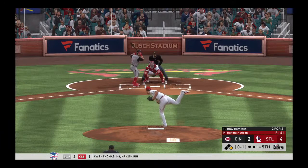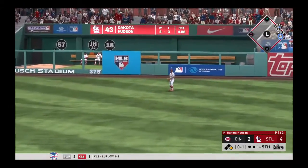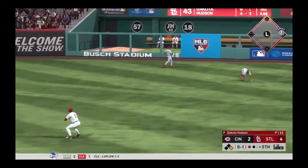One strike offering now to Hamilton. Pulled high in the air out to right field. Coleman is there and he makes the catch for the out.